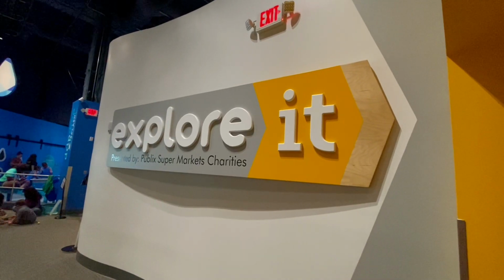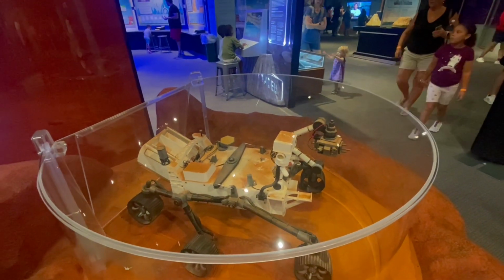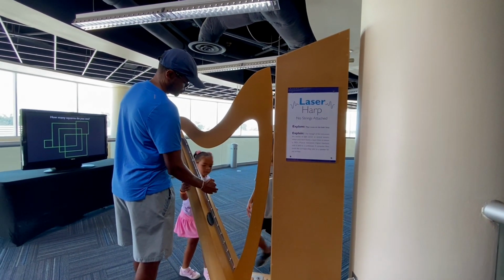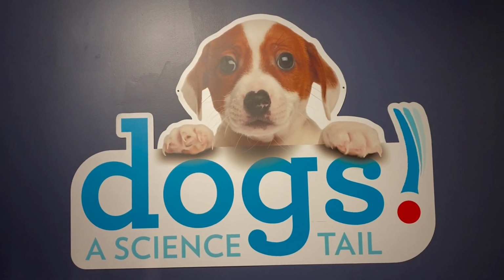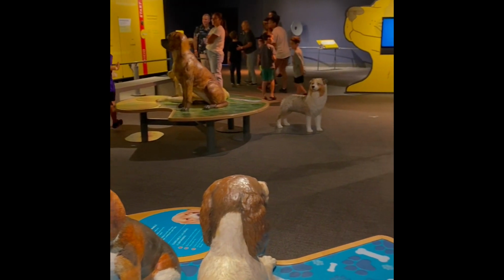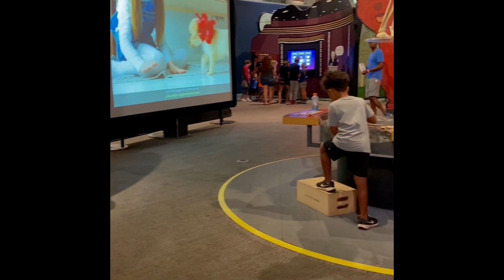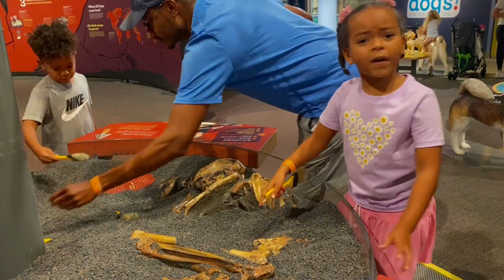One of the things I love about this science center is that they constantly change out their exhibits, so you can go multiple times and not see the same thing over and over again. We've gone before and they had an exhibit all about the human body, but this time we saw an exhibit all about dogs. At the time of filming this is what they had, but it's likely to change. So when you go, you may see something else. But when we went, it was very interactive, and I'm sure your experience would be as well.